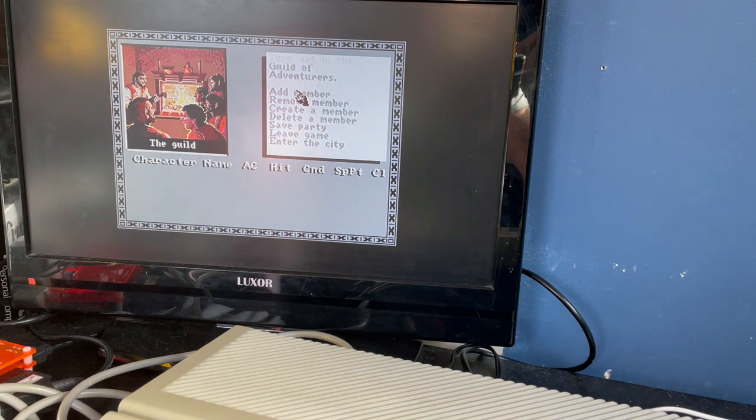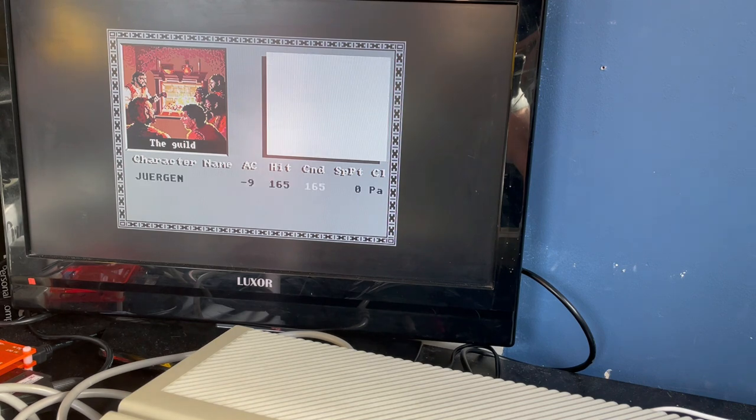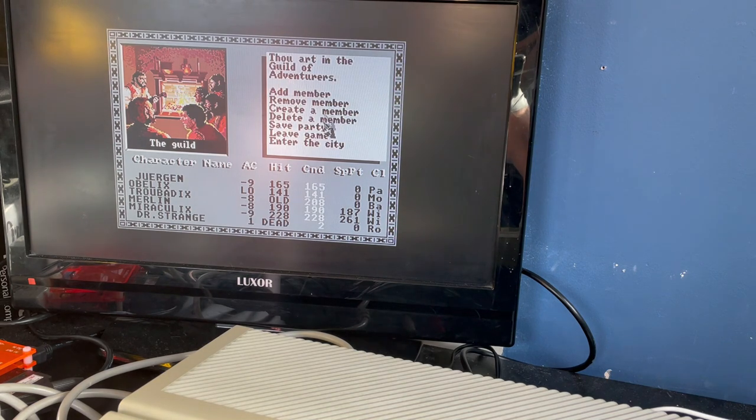Anyway, with the game installed onto the hard disk, we can build our party, wander around the city, go in and out of buildings, all without that annoying and mood-killing change disk message.